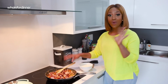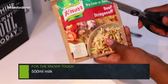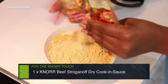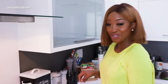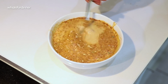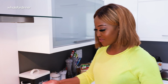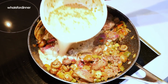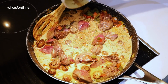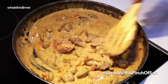Okay, my love bugs, so while that kind of becomes a thing of beauty, I'm gonna take my beef stroganoff, snip it up like that, pour it in with some milk, stir it up. Oh, listen to that! And the magic is literally just pouring all of that, oh man, onto our chicken livers. And that's where the magic is. Oh, so excited.